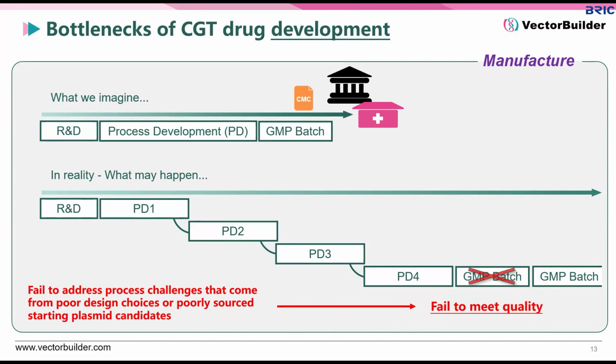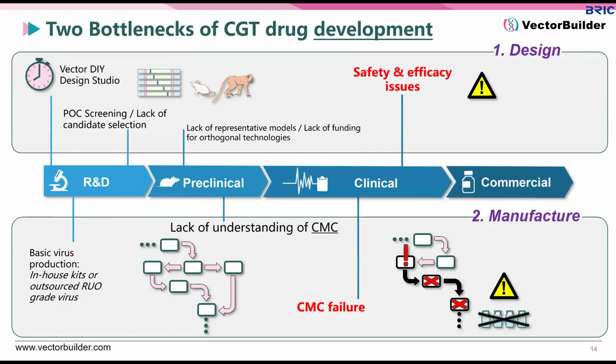But if you fail to address the process challenges required for your designed vector, these poor design choices or poorly sourced plasmid materials can fail to meet the product quality required. So what we're trying to invoke is that if you bring process development in as part of CliniVec earlier, you're less inclined to fail later. And this is a point that I will raise time and time again, and I will try and explain it in a few different ways.